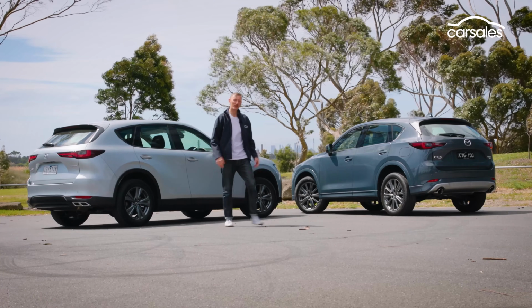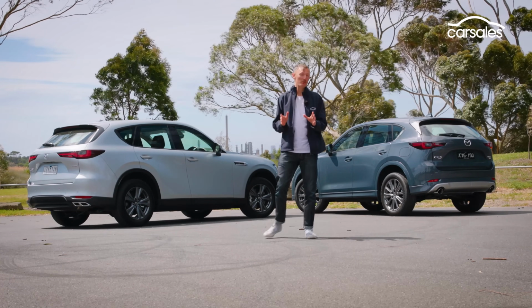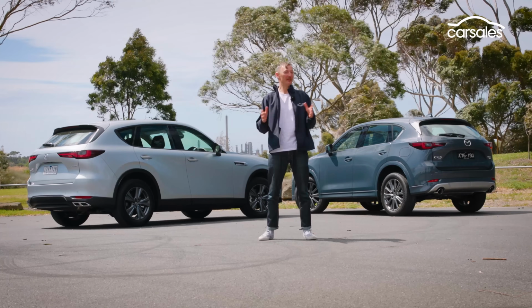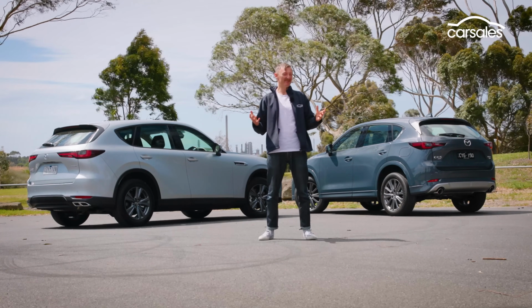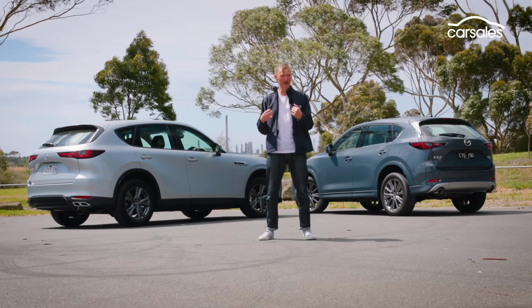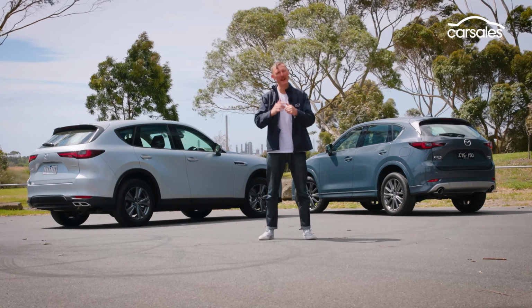If you're a Mazda loyalist whose family has outgrown the CX-5, then the CX-60 will make a lot of sense. But to say both these cars are winners would be a lie. And this is a comparison after all. And in my view, the CX-5 is the better vehicle and wins this family feud.